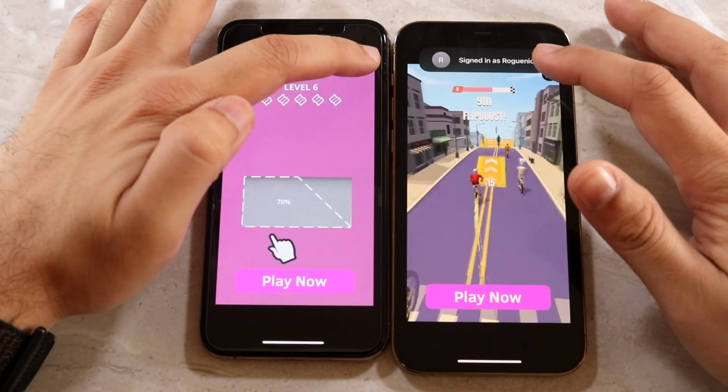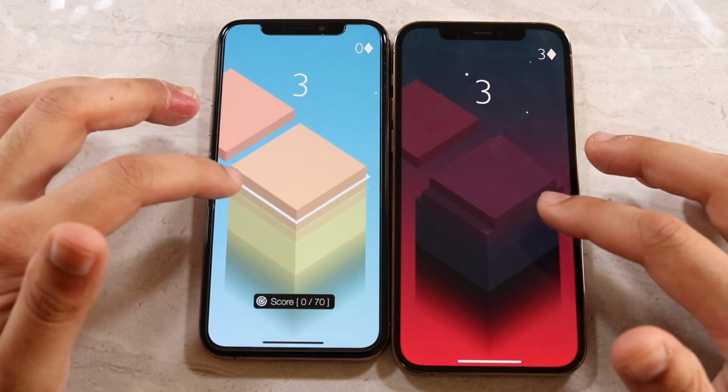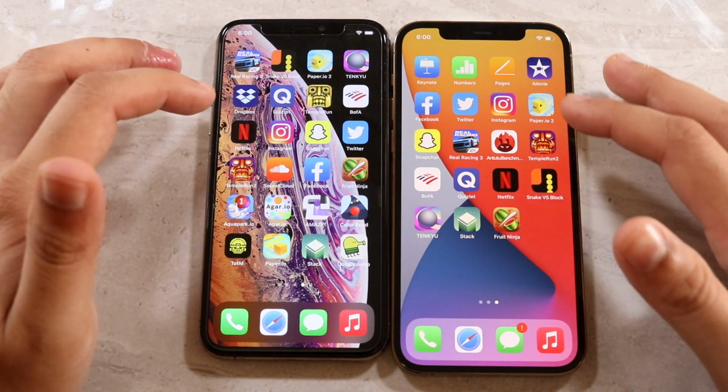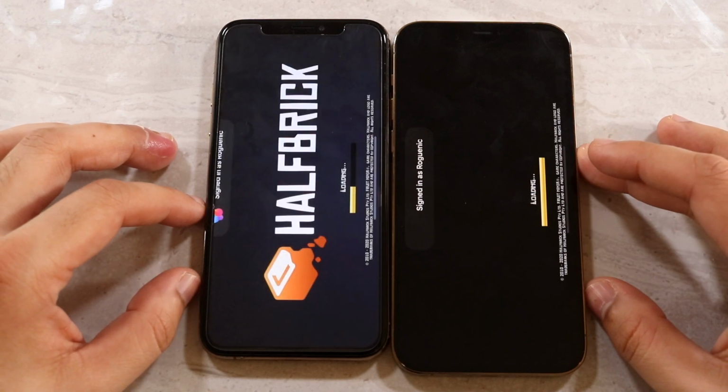iPhone 12 Pro is faster. iPhone XS a little bit behind. Again, I don't think gameplay is going to be a big difference between these two. The XS is still capable, and the iPhone 12 Pro is more than capable. And we can go ahead and end it off with the Fruit Ninja 3, 2, 1. I would end it off with the Real Racing 3, and I'm going to try that.